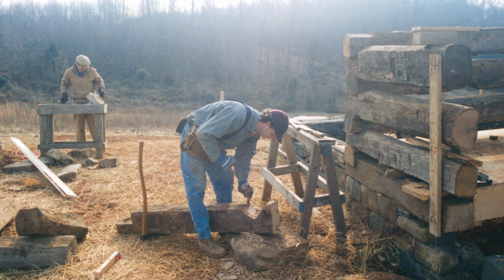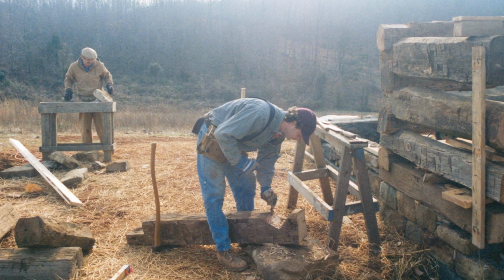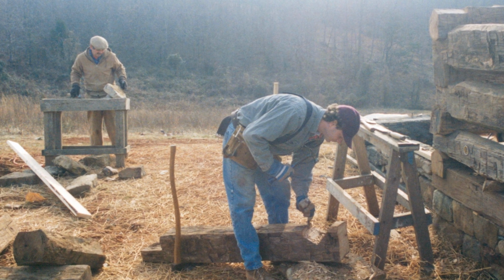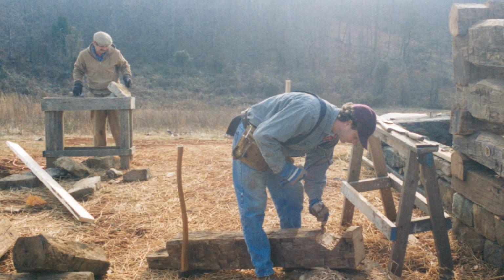Notice some of the tools we use here in the foreground. One of the team members is refining a notch with a hammer and a chisel. And nearby is one of the many sawhorses we kept handy. And in the background you can see a stonemason using his table. All of these are put to use daily on any job site. If you're building a log cabin, you need both a stonemason table and plenty of sawhorses, if at all possible. In previous episodes here on Handmade House TV, I showed you exactly step by step how I build both of these.